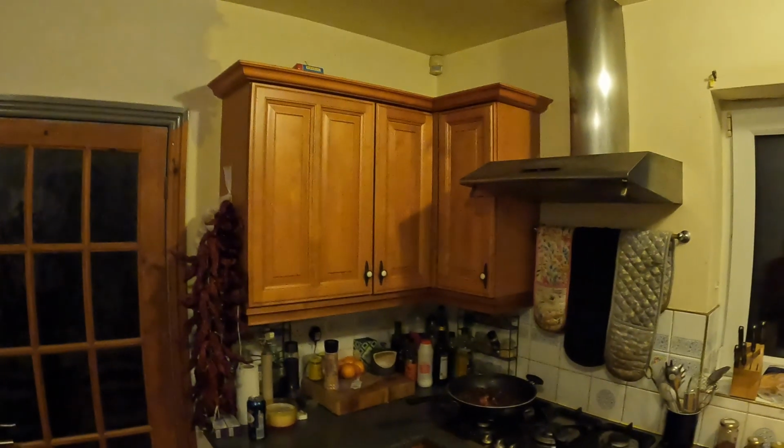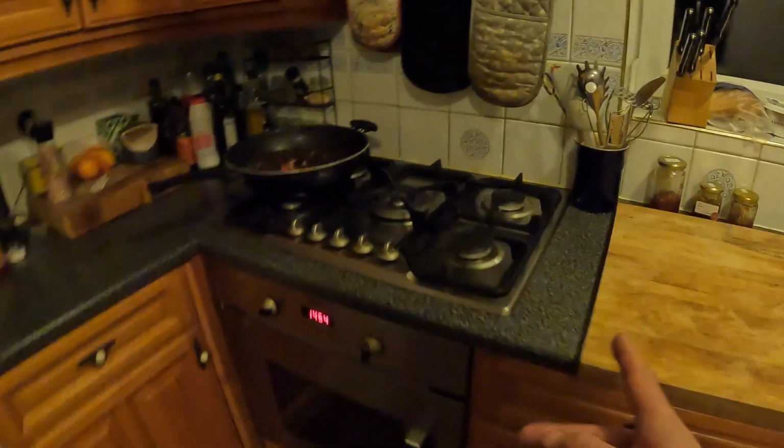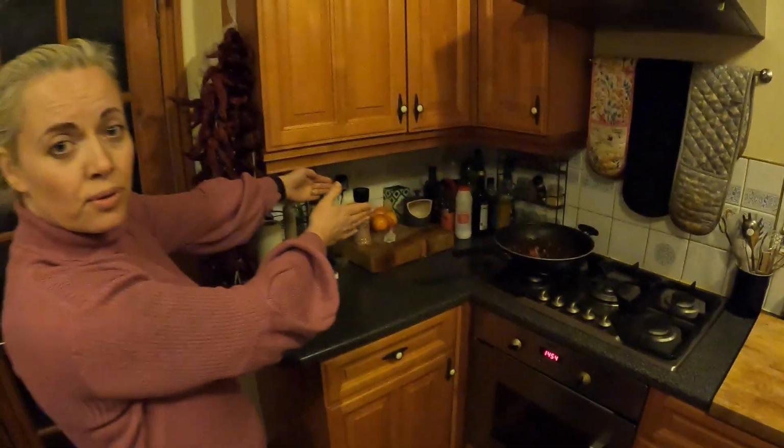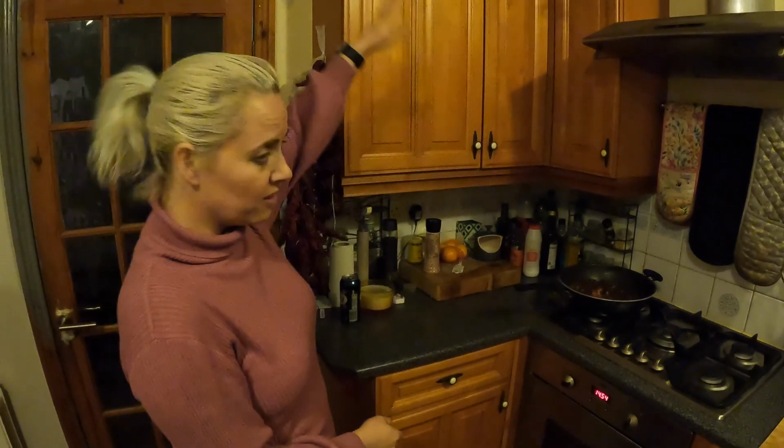So what we've decided to do is we're going to rip that cupboard out. We're going to rip those out there. We're going to cut it here because we've measured up. The range will fit in there nicely, easily, and there's a space then to build some shelves at the end to put all of our herbs, spices, oils, condiments, all that kind of stuff in that corner bit. That's Matt's job to build that.